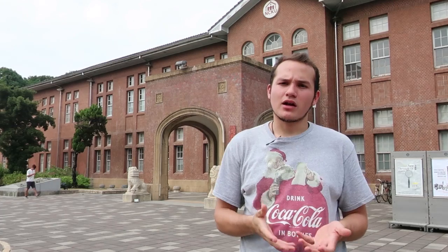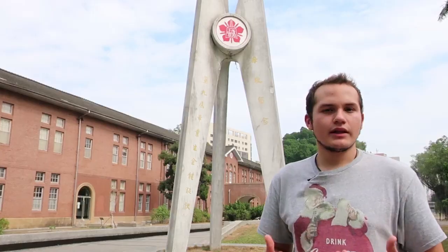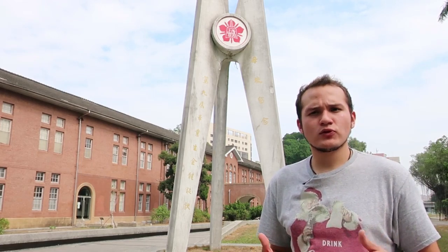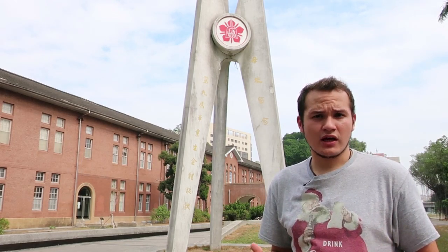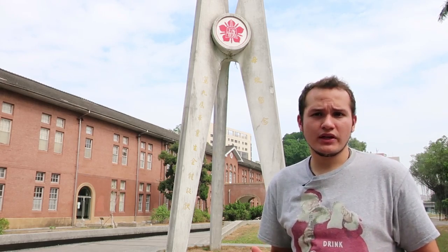I'm standing in front of what used to be the Tainan Technical College, founded in the year 1931 by the Japanese government. Later, in 1956, it was upgraded to a provincial university named after Koxinga, Tsenggong, a Chinese military leader who drove the Dutch East India Company from Taiwan.